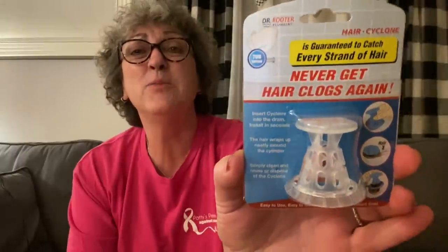It says, insert cyclone into the drain. The hair wraps up neatly around the cylinder. Simply clean and reuse or dispose. Easy to use, easy to clean. Don't shower without one. So I grabbed one. But if you have long hair and have clogged drains, I imagine you might want to get a couple. Thought I'd show you that it was out there. First time I saw that one.